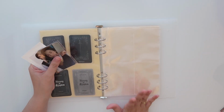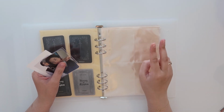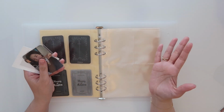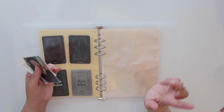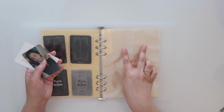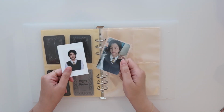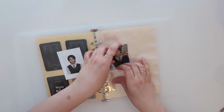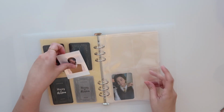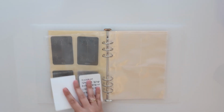So with this one, each member had 2 photo cards. There was the dusk version and the dawn version. I actually joined a group order for a ton of fan signs, and I'm actually purchasing the dusk and dawn photo cards from that same Go manager. So I'm gonna leave 2 blank spaces here, and then I have the ID and the message card, so I'll put them down here. Okay, so it'll look like that for now.